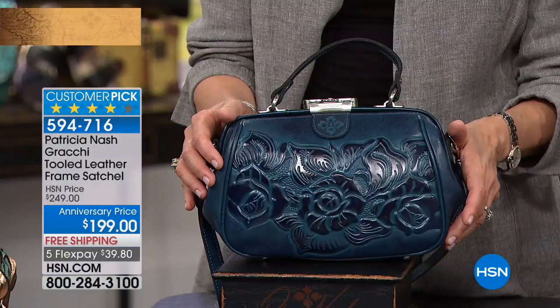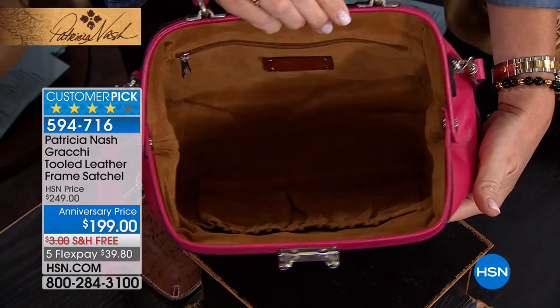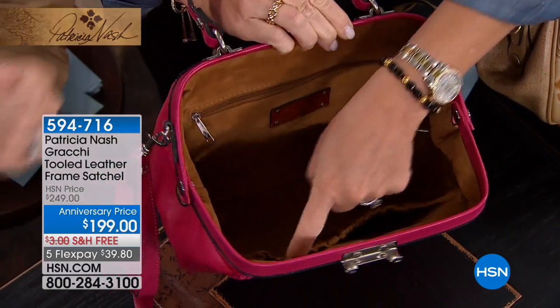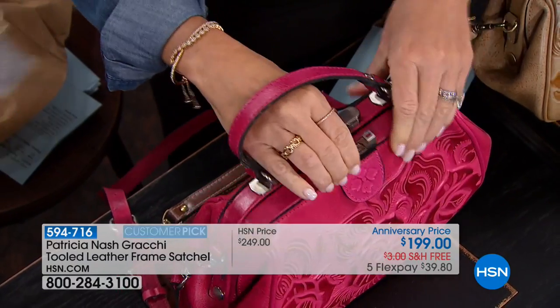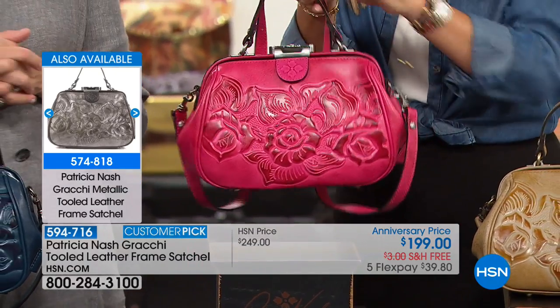Isn't she lots of fun? Okay, I'm going to take that right out. They all come with their own duster bag, as I just showed you. Look inside. I love a wide mouth bag. Yeah, it is fun when you can see everything instantly. So sitting there, you pull it open. It's easy, open and shut. Great secure closure, but when you open it up, that big mouth, like you said, you can see everything in an instant.